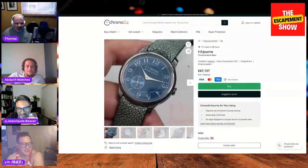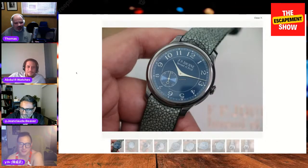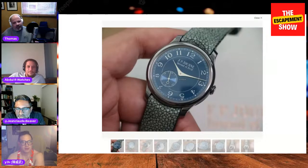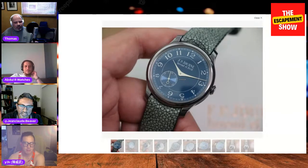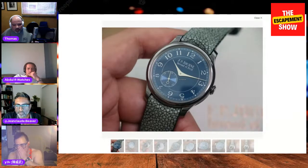So we move back to independents, and this is another well-known one. Yeah, we move to FP Journe and the Chronometre Bleu. I think this one's still in production. It seems to be Journe's base model, so it seems like they'll just keep it going in production. It's so popular, why would they not? Why would they discontinue it, right?